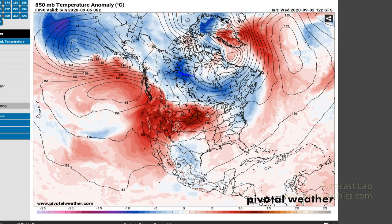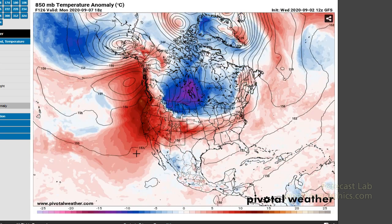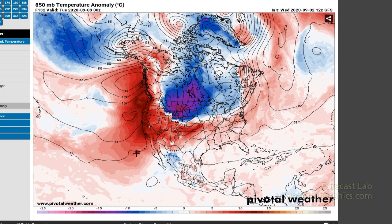So here's that next chunk on Sunday. What happens? We roll that forward and it really pulls together. Now, granted, this is 132 hours out, but this is getting in the range of the GFS window of accuracy, I guess you can call it.